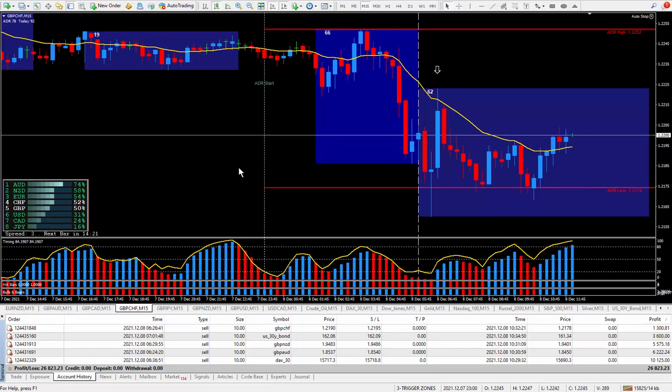Now I really love this Trigger Zone system, mainly because of this gold TZ indicator. I would go as far as calling it like a magic indicator, as it helps me to find the beginning of the up and down cycles within the market. You can easily trade all 3 sessions 24 hours a day. I call that the flow of the market.